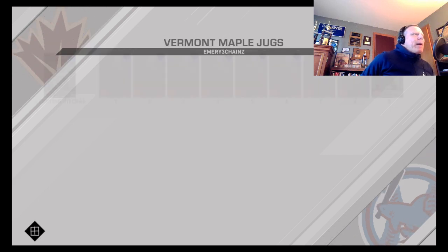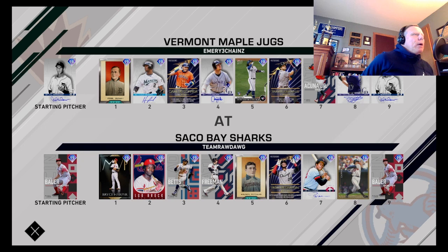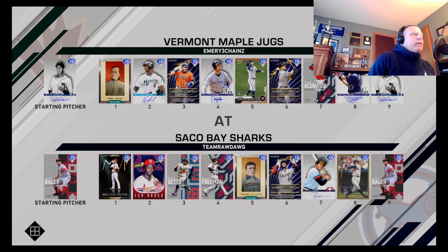And back to Trevor Bauer pitching during the daytime, what that means is that my opponent's PCI will be a little bit smaller than it would be normally because Bauer has an attribute on his card indicating he pitches better in the daytime. So we're playing the Vermont Maple Jugs.